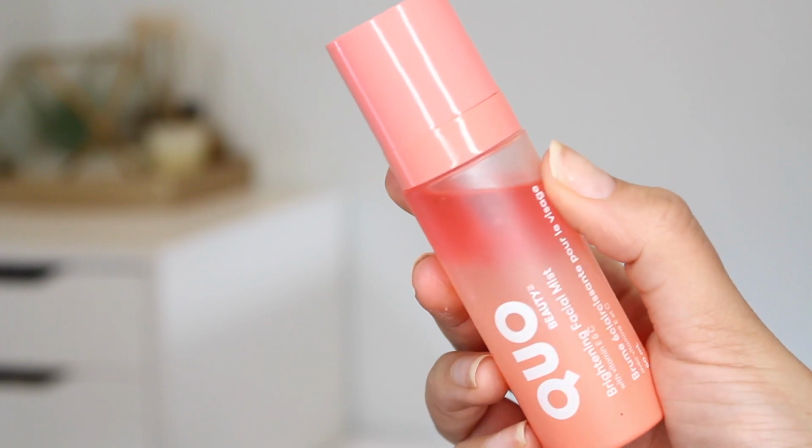One of the reasons that I love this so much is it's hard to find a mist with a good mist. And look at that. Oof. Right? Really, really nice. So this isn't a setting spray. It does have vitamin E and vitamin C in there. It's a fine mist that helps to nourish and soothe skin, leaving a perfectly dewy and bright finish.